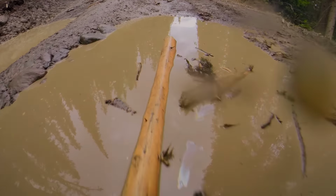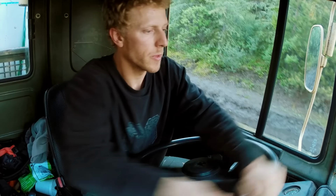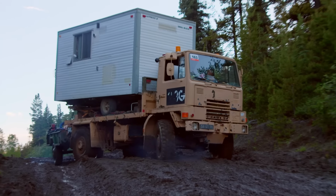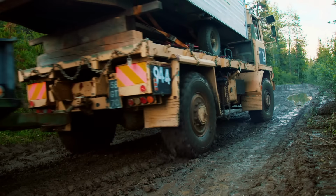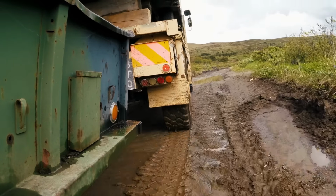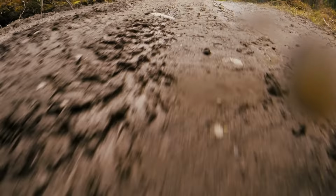On a muddy road to a remote jade claim, R2 is trying to keep a Bedford truck and its trailer of diesel tanks upright. Climb, climb. Get out, get out. There we go. Got the trailer out. 7 kilometers into their second day, and the road to Wolverine is quickly deteriorating. That is greasy stuff. That was very low.